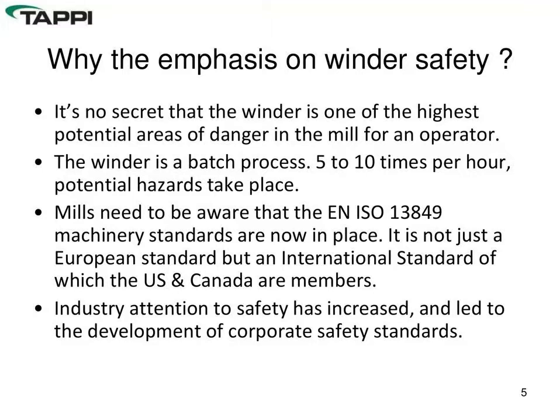One of the new things to be aware of in the last couple of years has been more or less the acceptance and implementation of the EN or ISO 13849 machinery standards, and those essentially are now in place. It's not just a European standard, but it's being utilized here in the States as well as Canada. So that's something we've always got to be aware of when we're looking at altering the safety practices on our equipment, especially winders.